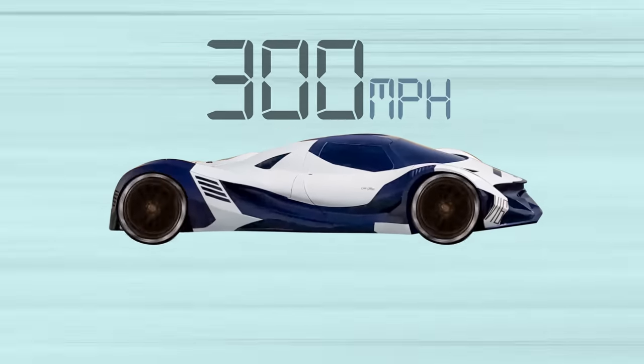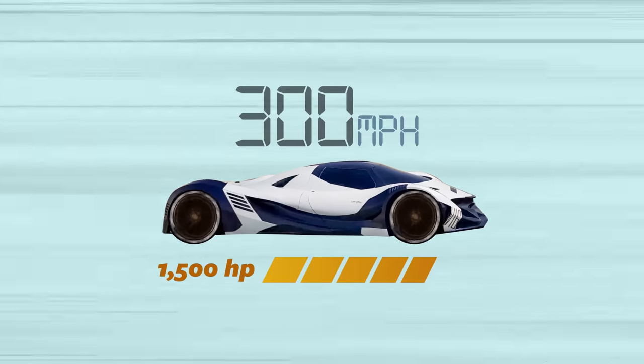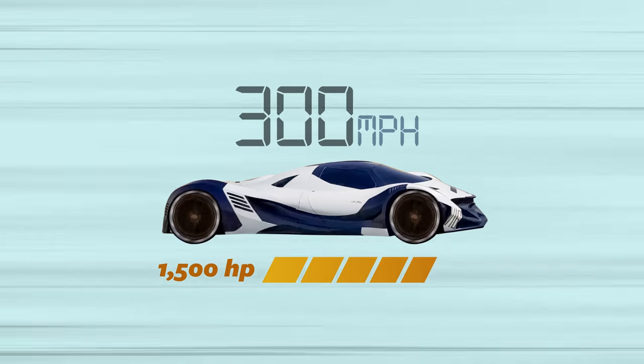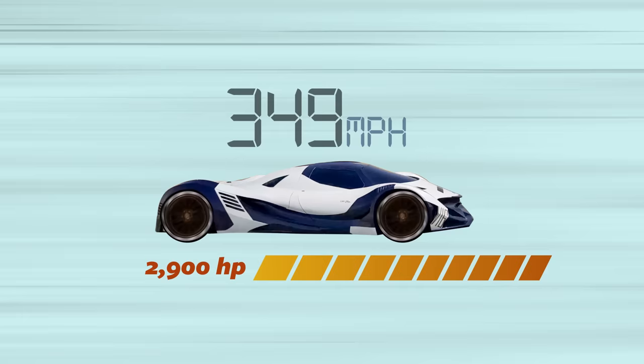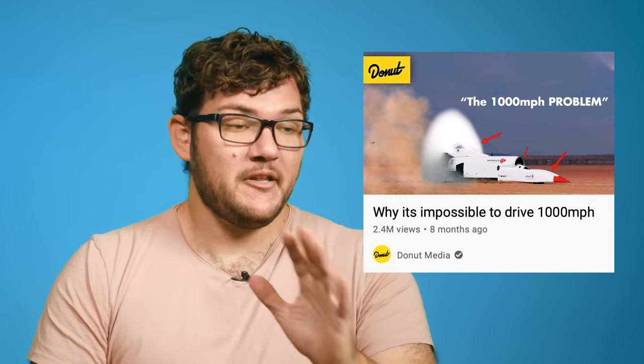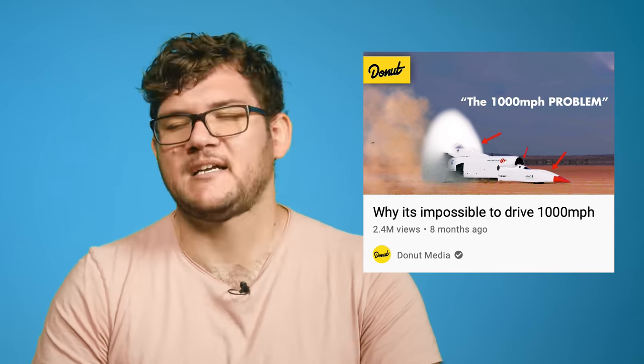To get a car to travel at 300 miles per hour, you need at least 1500 horsepower. But to get it to go any faster, you need exponentially more horsepower. We're talking 1,500 more horsepower to get it up to 350 miles per hour. Jeremiah did a really cool bumper to bumper on this. Check it out. It's about getting a car to go 1,000 miles per hour. It's a lot harder than it sounds. Actually, it sounds pretty hard.